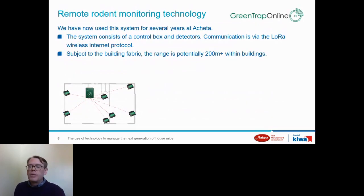At Akita, we've used a system called Green Trap Online from a Danish manufacturer for many years. We first came across their system when it was demonstrated at Pest Odyssey in 2011. The system appealed because of the flexibility of the detectors. They did not need to be fitted within a bait box.